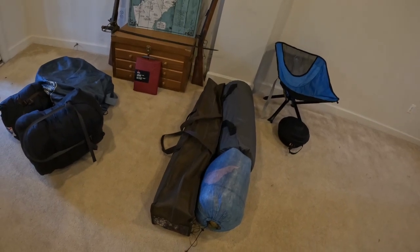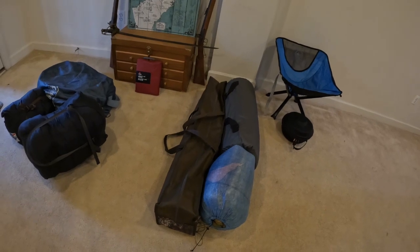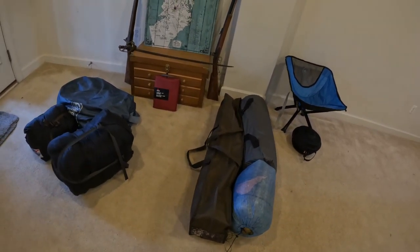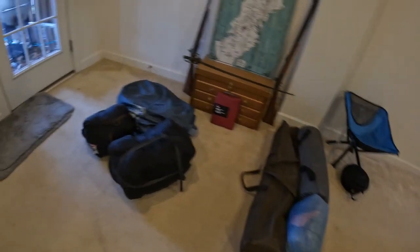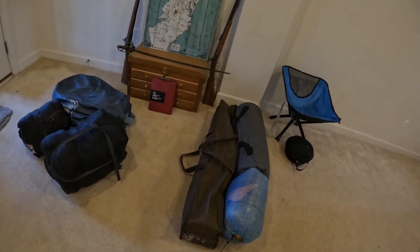But when you're car camping and you find something that works for you that you really like, if you're willing to spend the money on it, I think this is gonna be a good solution. So I'm gonna get it out and set it up camping tomorrow, and I'll go over all the specifics and show you how it sets up. But I wanted to do this kind of comparison video really quick so that you could see it.